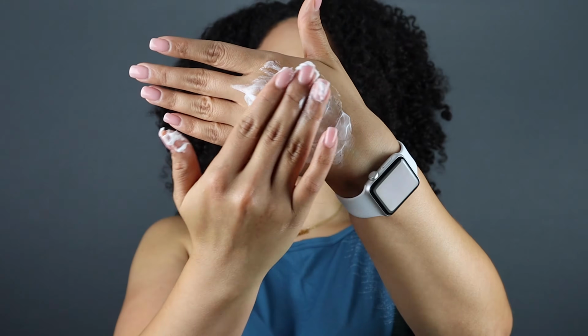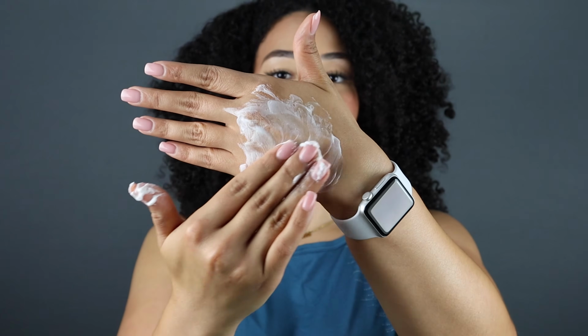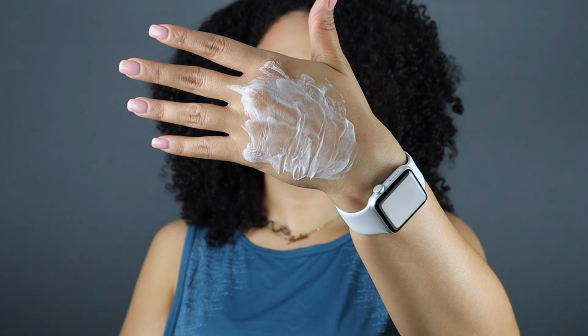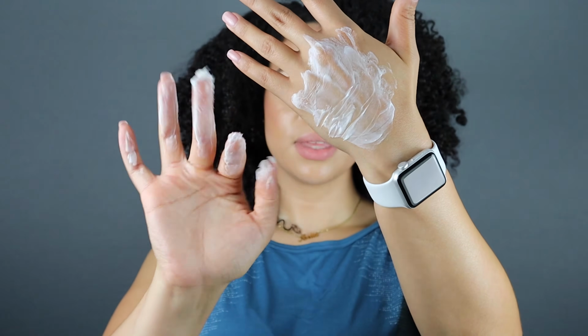A little goes a long way with both products, which is amazing because you feel like you get more bang for your buck. And look how it lathers up, guys. Literally. And I didn't even take that much. So you don't have to use too much per section. So this Curl Supreme is actually a 4-in-1 hydrating cream. It's supposed to hydrate, strengthen, protect, and style.